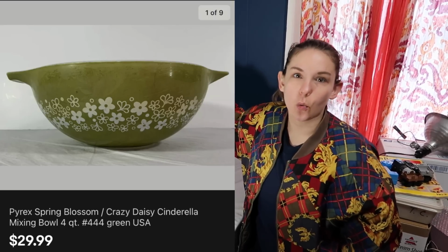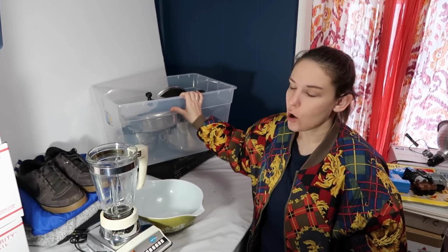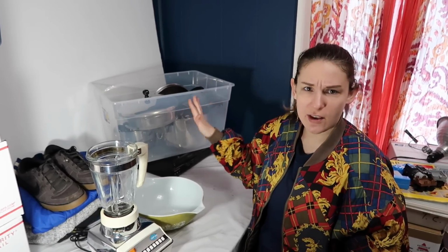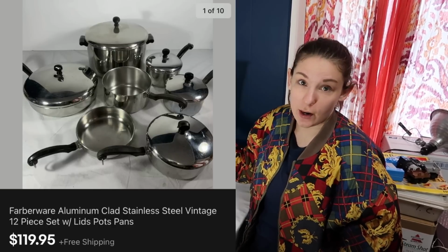So last weekend we went over a Revereware lot that we sold that we had pieced together from pieces that we had already had in our store that had been sitting for a while. Well, this weekend, same thing, but it was a set of Farberware. We probably have about 20 to 25 into this whole set, and it sold this weekend for $120.